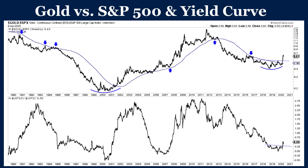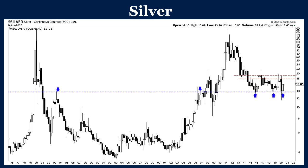Interest rates, I mean, the Fed is probably going to stay at zero for a long time. So that means real interest rates are going to decline, at least probably over the next couple of years. So in short, we have a really, really good fundamental setup here. It's stronger than what we've seen in the last several years, even though gold has done well.